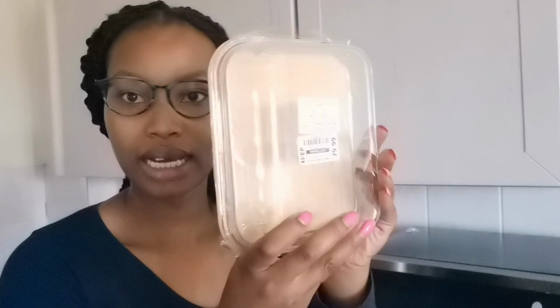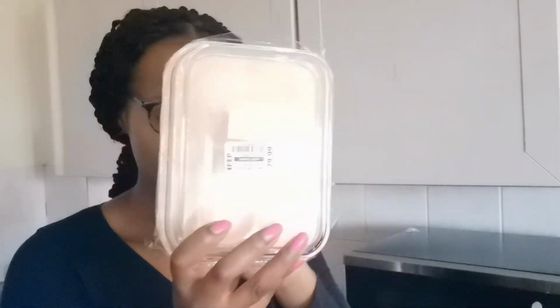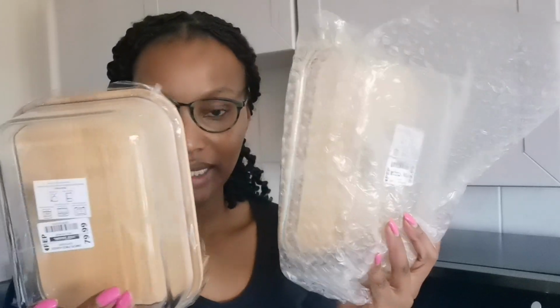Now let's get into the big PEP haul. I have been looking out for some storage containers, and I found some from PEP, and I'm so happy. They're called containers. Okay, so I've got this set of containers with a wood lid. I got 3 of these. There are different sizes. This is bigger, and I also got a smaller one. So that's the set.